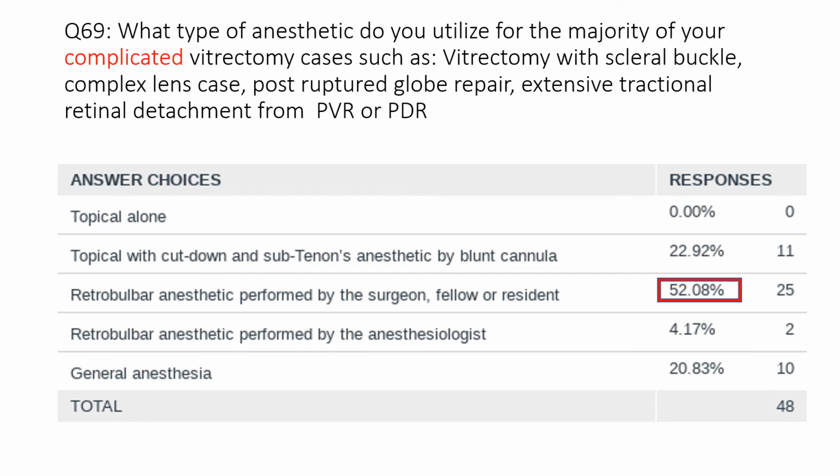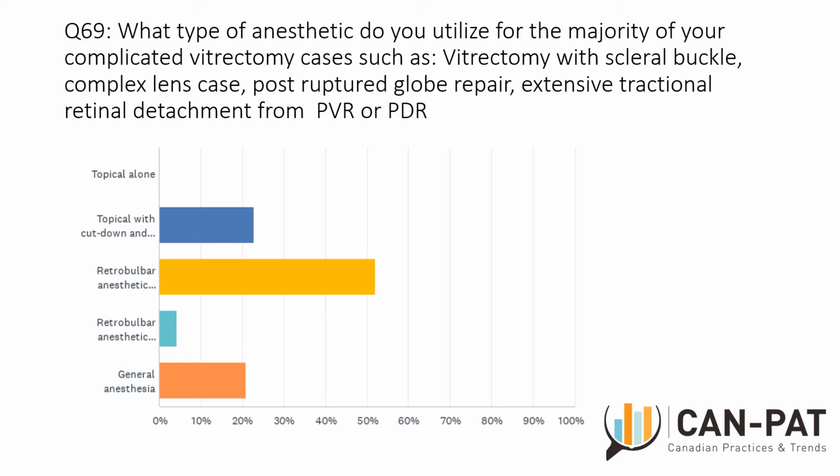In keeping with the same theme, participants were asked, what type of anesthetic do you utilize for the majority of your complicated vitrectomy cases? And examples of complicated cases were given. Responses showed a clear preference towards classic retrobulbar anesthesia performed by the surgeon, fellow, or resident, and some respondents utilized general anesthetic in these cases approximately 20% of the time.